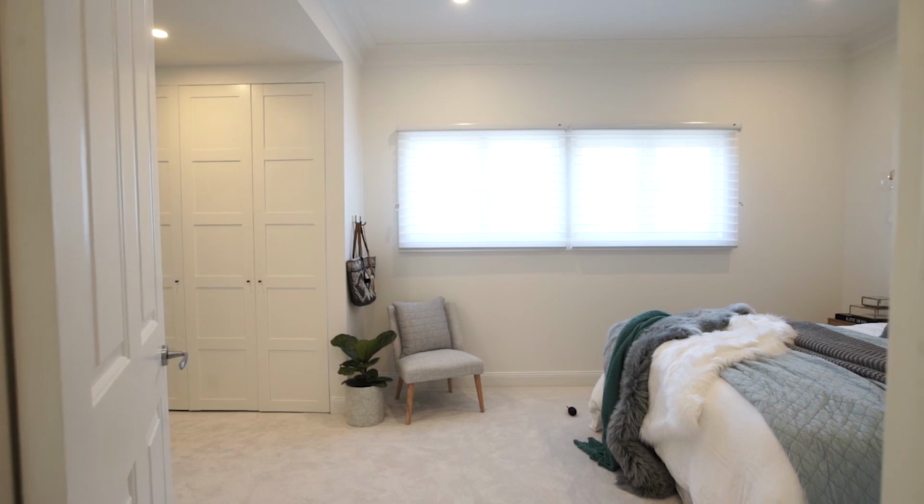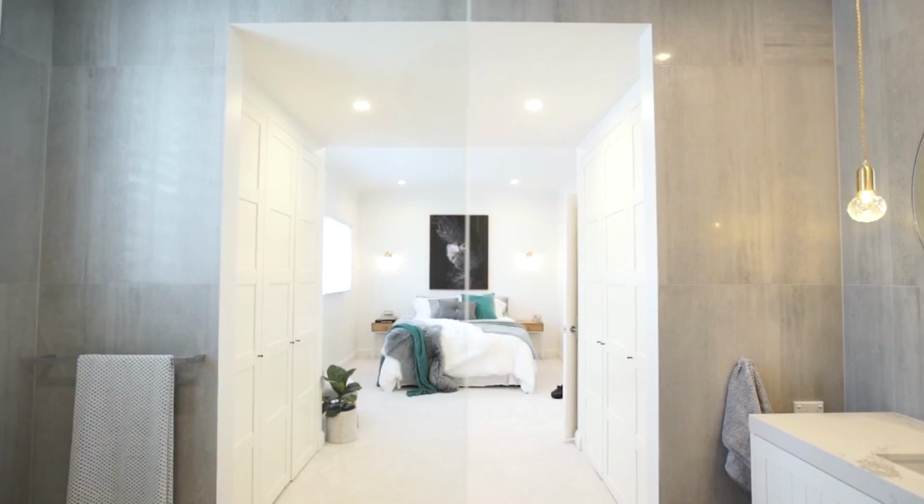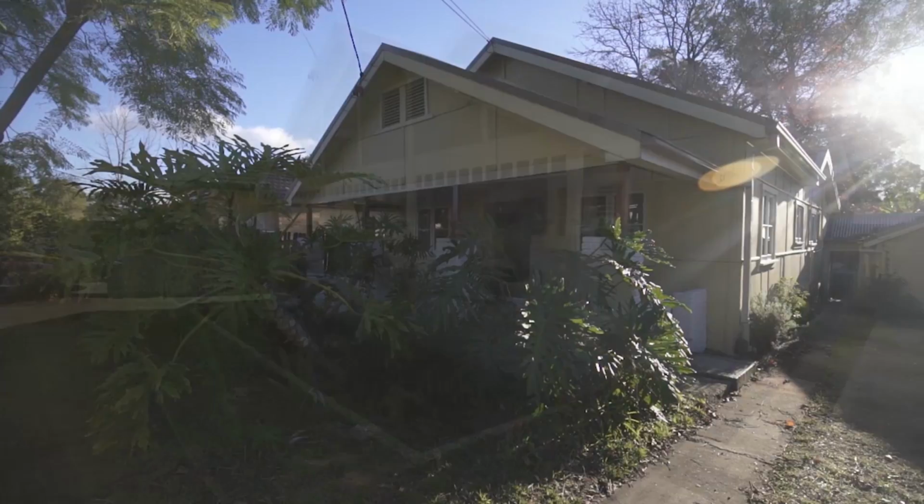I knew that this house could be the most beautiful house, that had gorgeous cornices, gorgeous architraves. Everything was beautiful in it. And I knew that we could bring it back to life, and I knew someone would absolutely love it. And there was no way it was going to get knocked down.